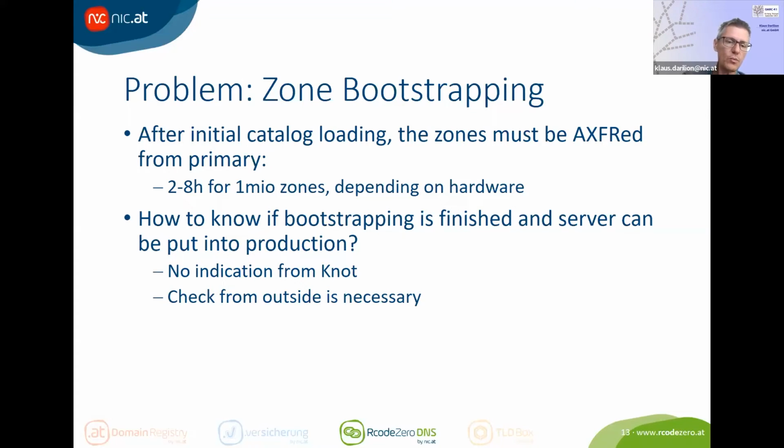And the second thing, how do we know when the bootstrapping is finished? There is no indication from Knot telling us, "I'm finished with bootstrapping all the zones." So we had to implement some outside monitoring to receive the status of Knot and to know when we can put it into production.